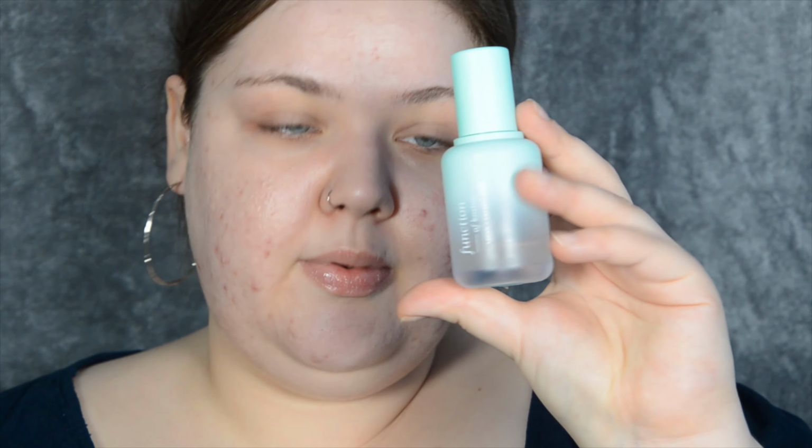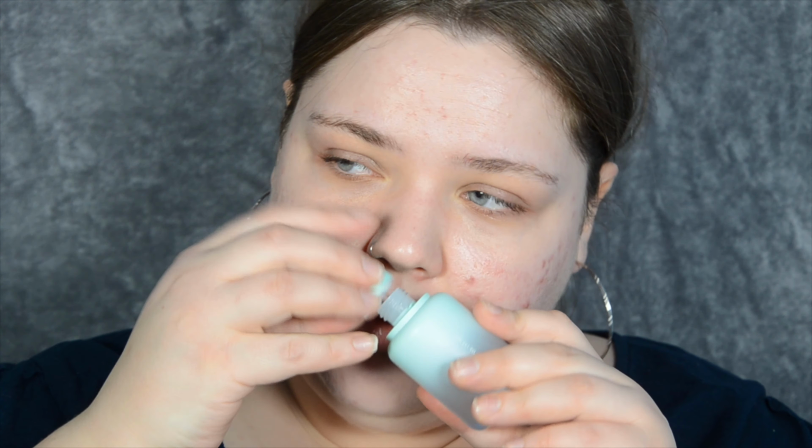But yeah, I basically wash my face in the morning with this cleanser. It's nice and gentle, gets rid of all the gunk collected throughout the night. Then I use a pump of the serum. It sinks in really nicely, it wakes me up because it smells so good. It's a great thing to use in the morning. And in the morning I also put a moisturizer on.